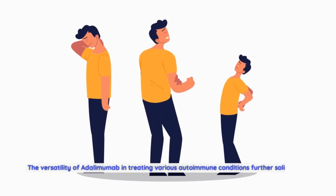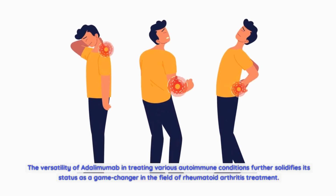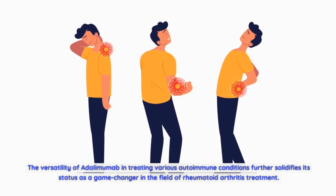The versatility of adalimumab in treating various autoimmune conditions further solidifies its status as a game-changer in the field of rheumatoid arthritis treatment.